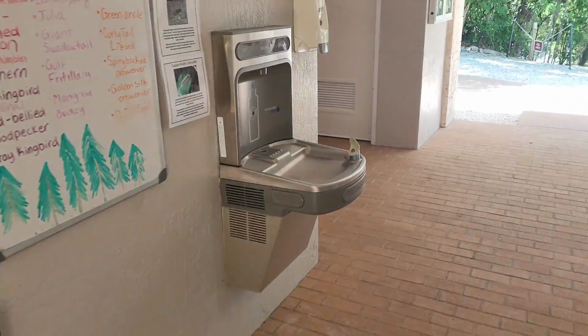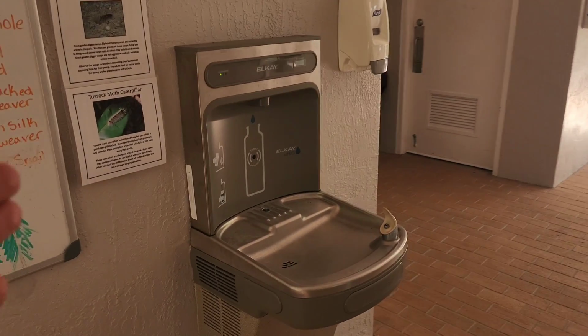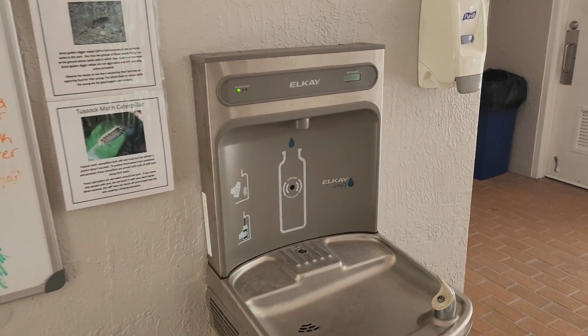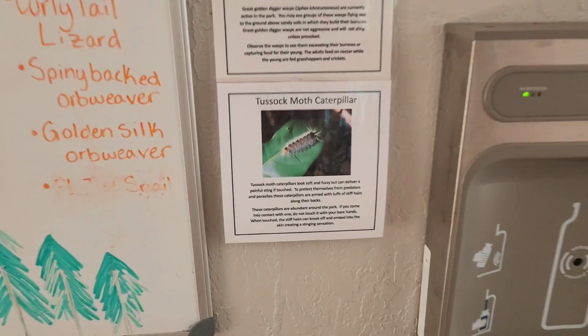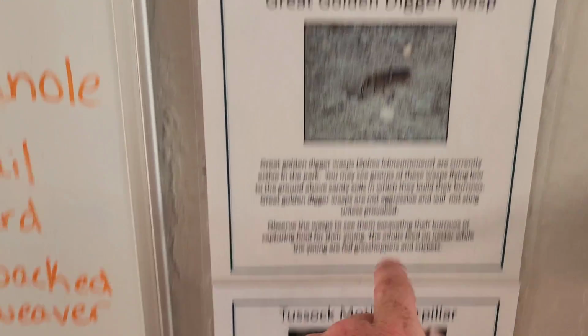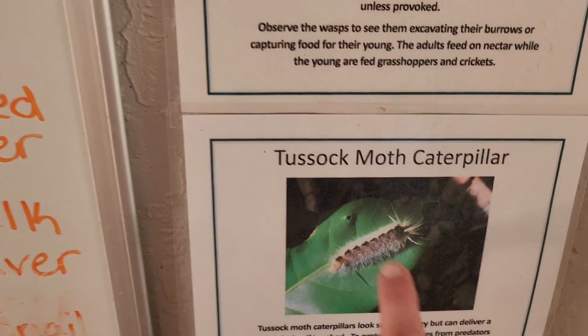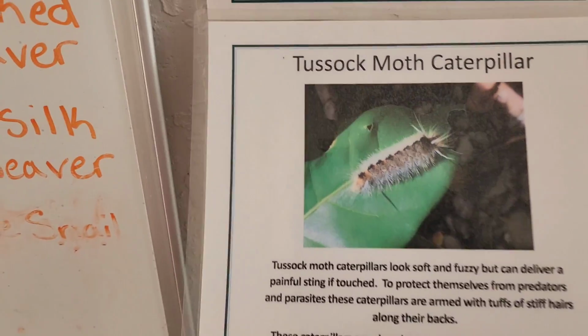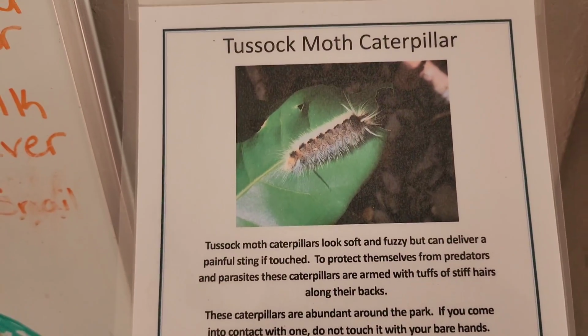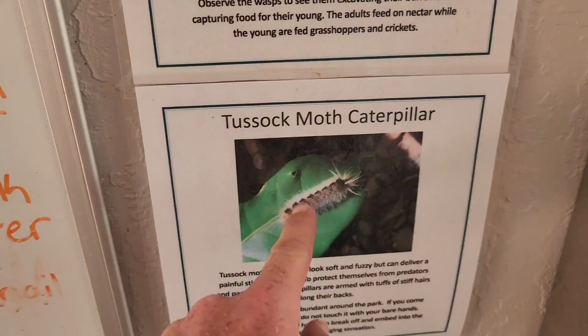Let's go. Just a heads up before we start our hike, they do have an awesome bottle filler here, so you can refill your bottles as you go. And always, my daughter will tell you, keep an eye out for these little guys. Tussock moth caterpillar. You have the dragon wasp. These guys, my daughter got stung by one of these. They are horrible. They look soft and fuzzy. They have a painful sting. They have barbs all on their back here.